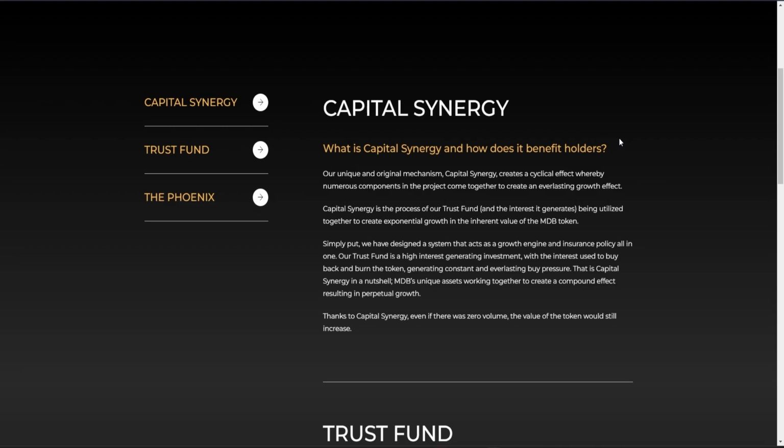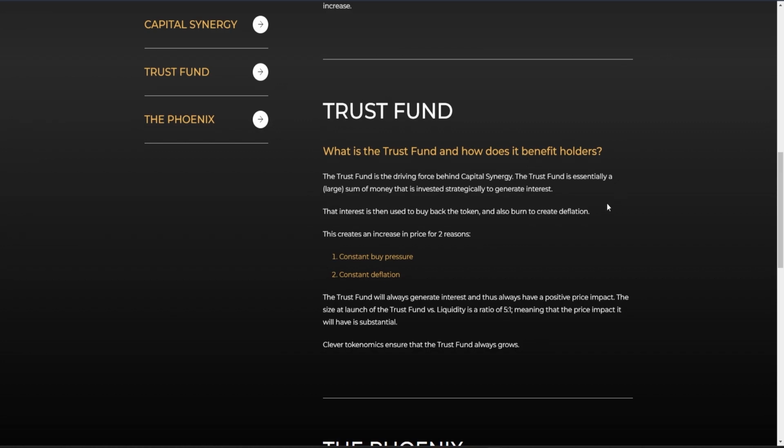So their unique and original mechanism creates a cyclical effect, whereby a big number of components in the project come all together to create an everlasting growth effect. So basically, during this process, the trust fund and all the interest that it generates is being utilized together to create an exponential growth in the value of the MDB token. Here you can see the trust fund, because it's basically the driving force of the capital synergy. So it's essentially a large sum of money that is invested strategically to generate interest, and this money is used to buy back the token and burn, as I said previously.